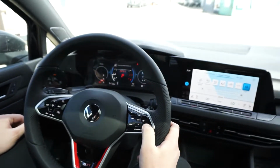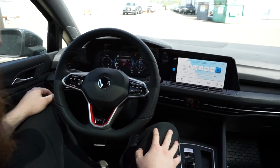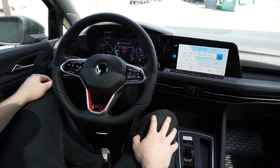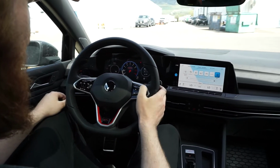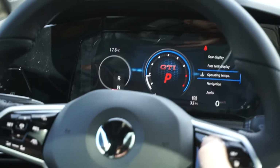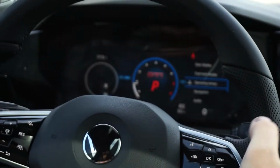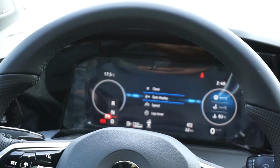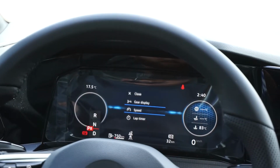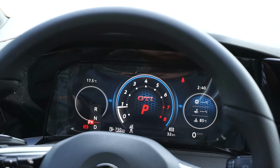And a lot of other people are going to be envious of that heated steering wheel, as that's a pretty new thing to come into Golfs. Otherwise, it's kind of like Audi's virtual cockpit and way more customizable. You can change what shows up on each side of whatever is in the middle as well. Operating temp. You can change what's in the center with speed, lap timer. I like the gear display along with the RPM gauge.